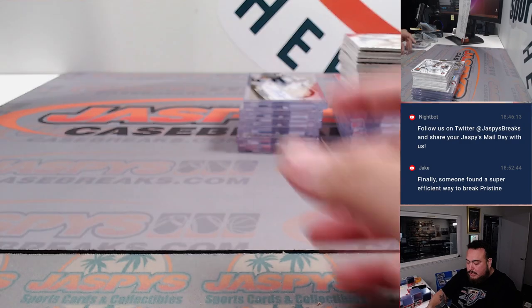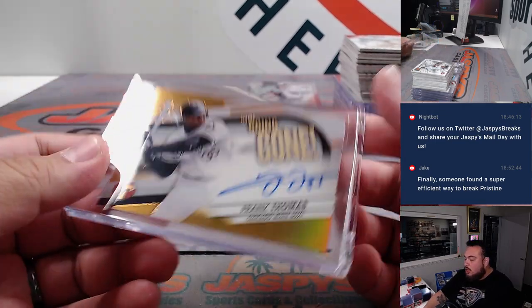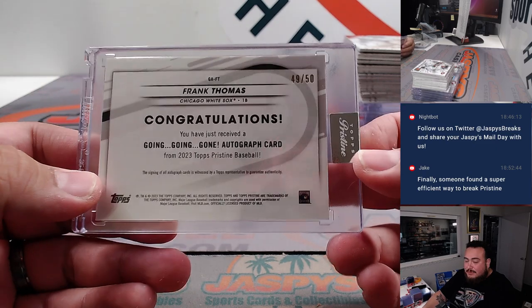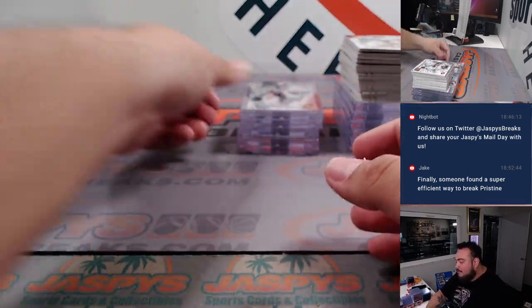All right, this has so far turned out to be a great case, guys. Great case. And another beautiful hit coming down. How about a gold going gone Frank Thomas autograph? That's for the White Sox out of 50. Going to Michael as well. Jesus, Michael, you picked all the right teams in this case. Sheesh. There you go, man.